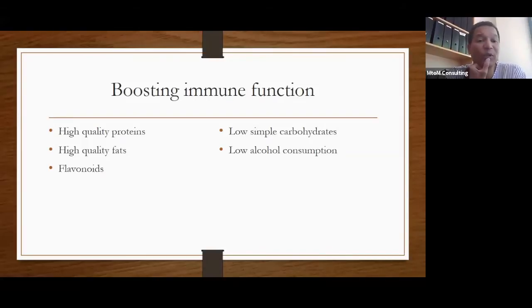Flavonoids, what are those? Those are compounds in fruits and vegetables mainly that help boost your immune function. As I mentioned, green tea is high in those flavonoids that help with immune function as well as weight loss, if that's a concern of yours. Most veggies, fruits, olive oil, and coconut oil are also high in flavonoids that help boost immune function.